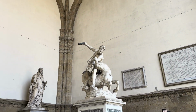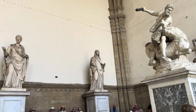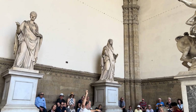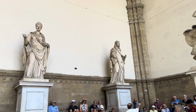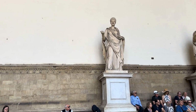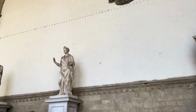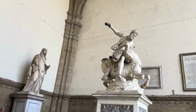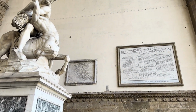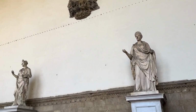Man fighting centaur. What is number 10? Roman woman. Number 9, another Roman woman. All right, I'm going to take a look at these. There's also these inscriptions up here. They're also listed on there as being part of the exhibit.